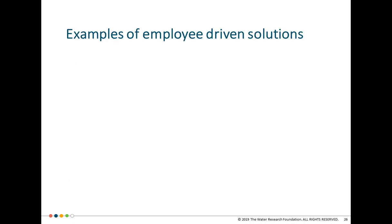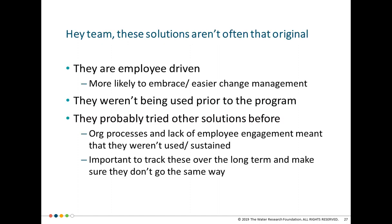We are getting very quickly to the end of the hour, but I want to take some time to show you some of the solutions that these teams developed, because they are very cool. You're going to say some of them aren't that original, but keep in mind that this was what the group of employees said would help reduce their perceived exertion and their ergonomic risk. They actually got implemented. They weren't being used prior to this program, and they probably tried other stuff before that either didn't get sustained or dropped off in the long term.